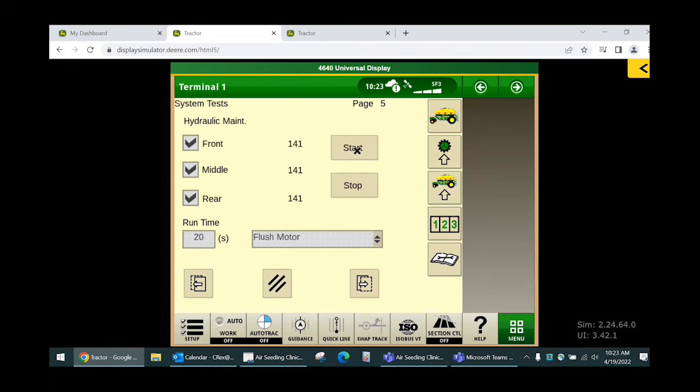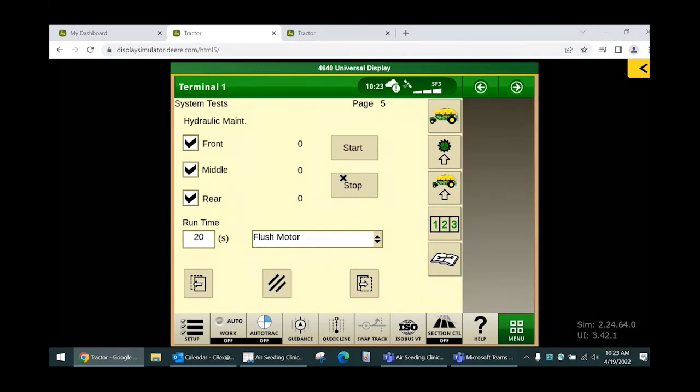I like to do that once I've actually heated the oil up. So I'll run the fans for a little bit of time and then go through that first thing in the springtime, and I'll do that 5, 6, 7 times. Not a problem. So there's where you would find flush motor.